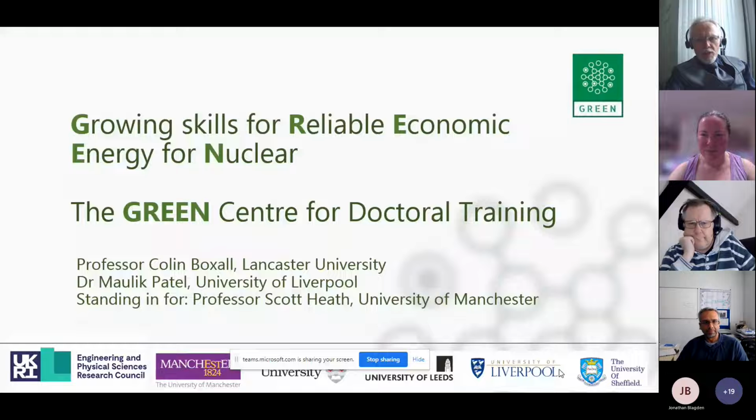So the Green CDT, growing skills for the reliable economic energy for nuclear, was funded as part of the CDT call 3-4 years ago for 5 years. We're currently recruiting cohort 4 of 5 cohorts of students. It's a collaboration between the University of Manchester as the lead institution, my own institution, Lancaster University, Maulik's at the University of Liverpool, and University of Leeds, where it's led by Bruce Hanson, and the University of Sheffield, where John Provis is now the lead person for that university.